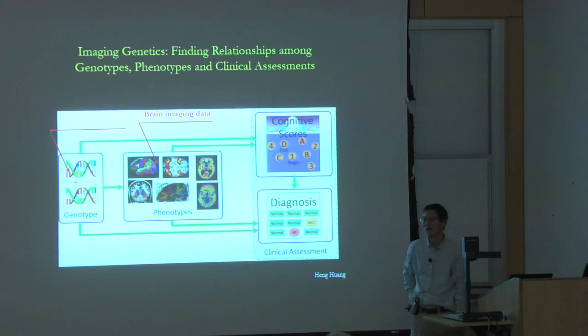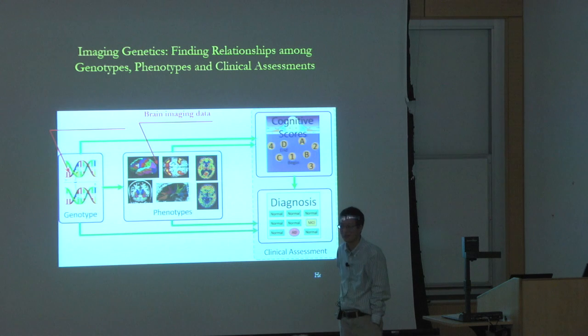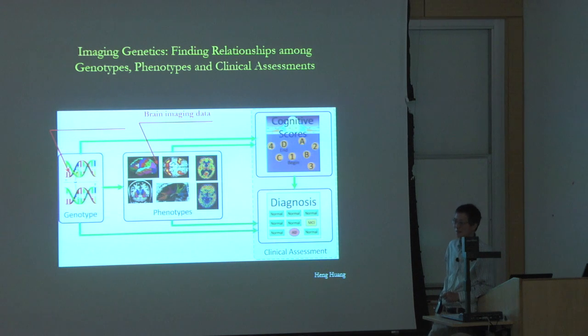Is there any physiological limit of how much magnetic field you can apply to a human being? That's a good question. 7 Tesla is okay if you put the subject in very slowly. What you don't want to do is an abrupt magnetic field change. If you have an abrupt magnetic field change, it may induce eddy currents in your brain and mess up your vestibular system, so you feel dizzy.